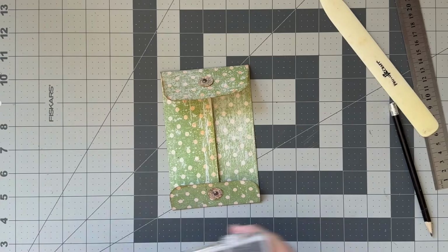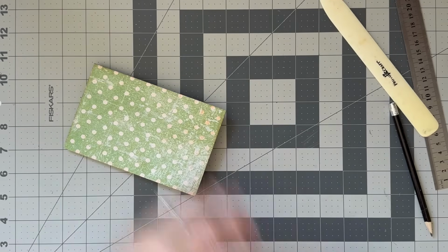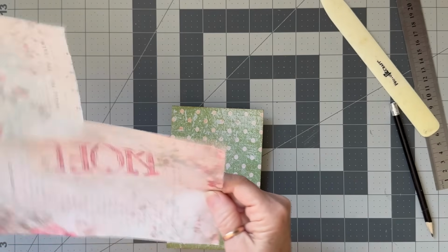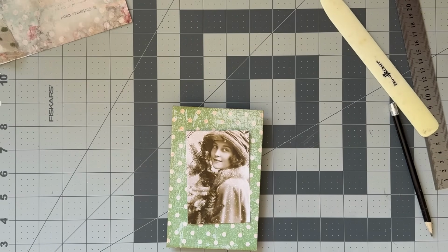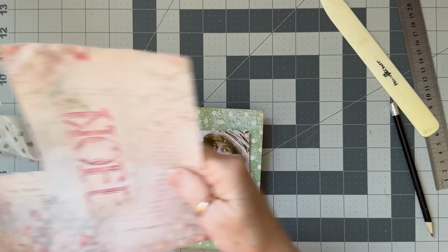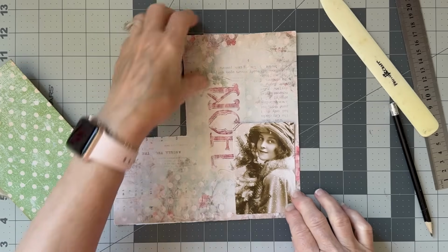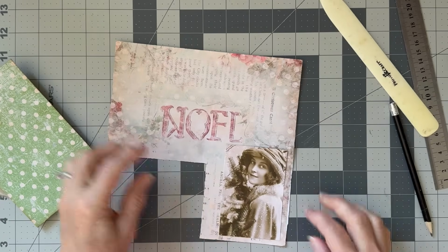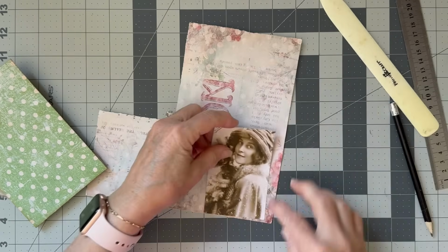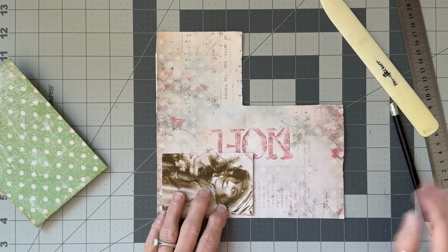Right, and now we decorate the front of our envelope. And what we have for that is some of this. We need the photo. This is my photo. And that is going to go on a piece of this. So just to create some layers, I'm going to back it onto this paper here. I wonder if I just want it on there. I think I want a little bit of the pinky red showing through here. So that's where I'm going to put the photo.